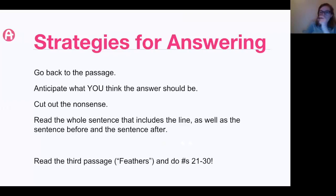If there's a specific question that asks, okay, in line 30 or whatever, they refer to blah, blah, blah, what does that mean? The number of students who will blow right through that and just circle something that is right in their minds will astonish you. But when they go back, you read the entire sentence of that line, and if you can, which you really focus on making time for in that moment, read the sentence before the line, the full sentence that includes whatever they're citing in the problem, and the sentence after.